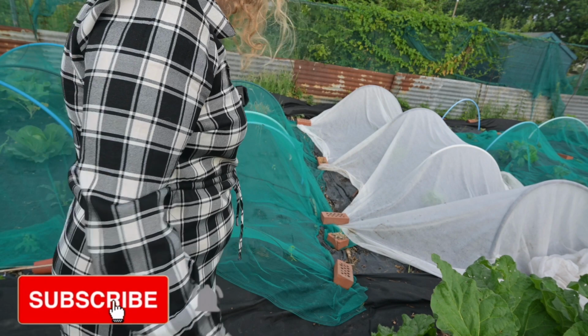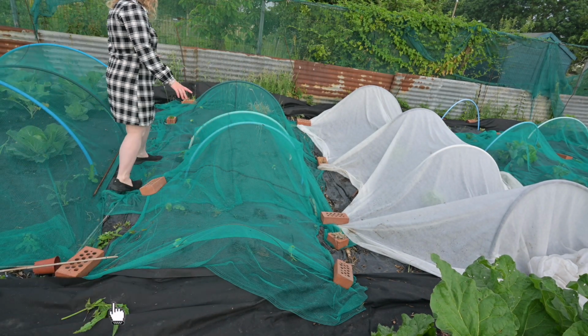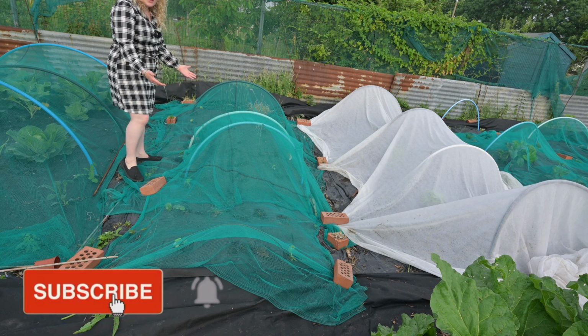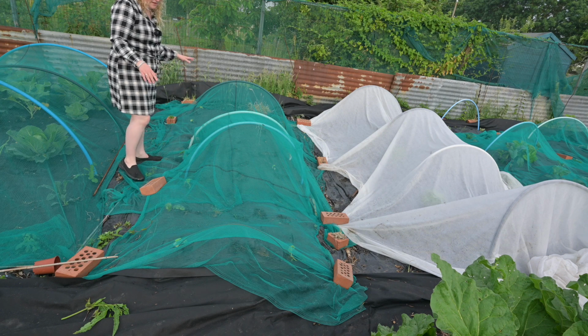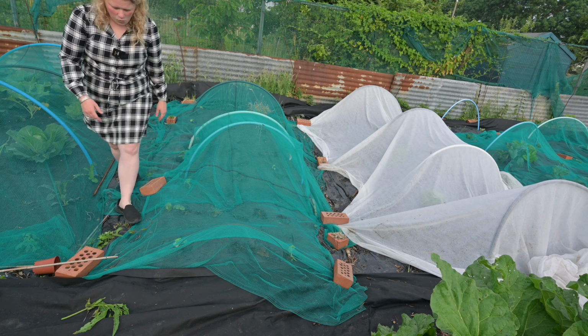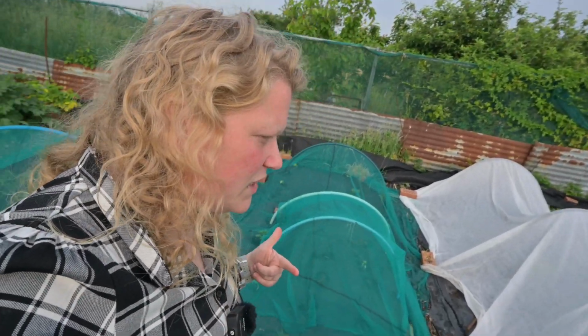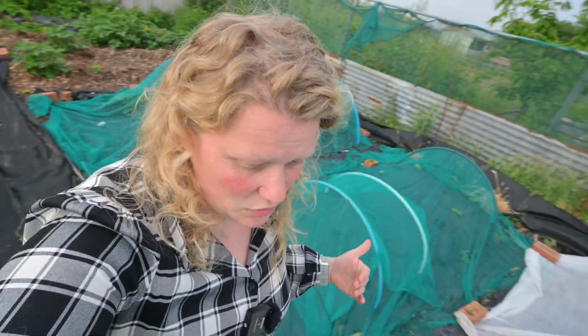So here, underneath the netting, is my cucumbers. They are starting to flower. It's very exciting. I'm covering them because I had so much pest damage last year. I'm not going to repeat that. I've weeded it nicely. Once again, the weeds that we have to worry about are docks and bindweed. Literally, this plot has been so difficult to do because of the docks and the bindweed and the stinging nettles.